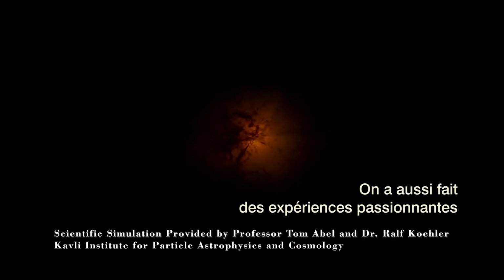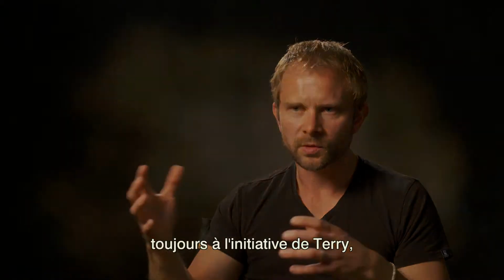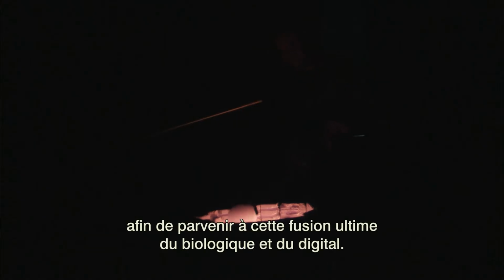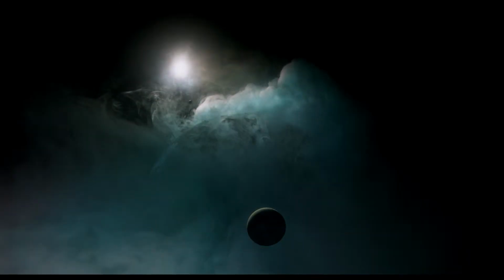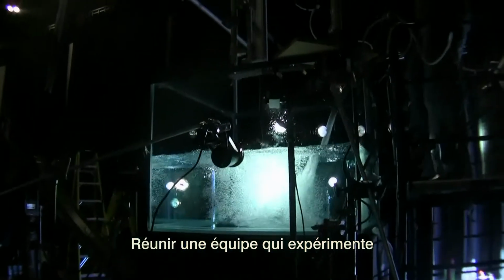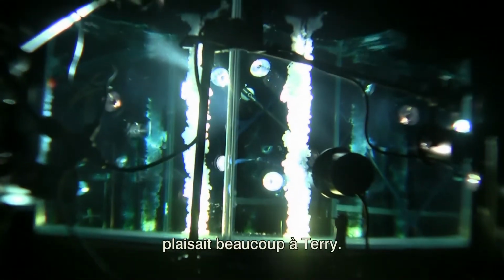We also did much more fun experimental things, taking a lot of practical source material, which was always Terry's drive, and throwing it into that process and really trying to make this ultimate combination of the organic and the digital. Getting a team together that was literally experimenting with chemicals and smoke machines and fluid tanks, so that we could create a whole range of effects. Very appealing to Terry. It's much more close to how he intuitively works. You can obviously see and react to things in real time.